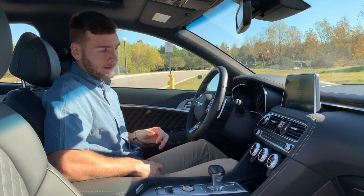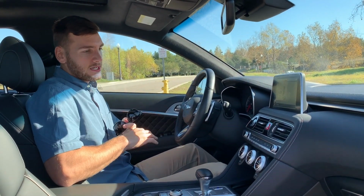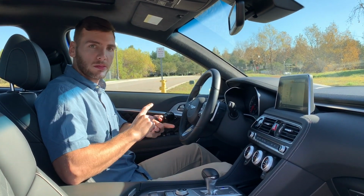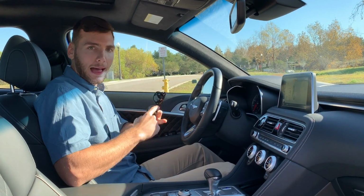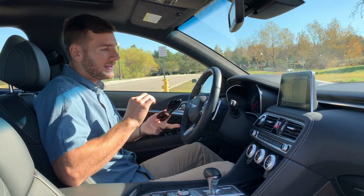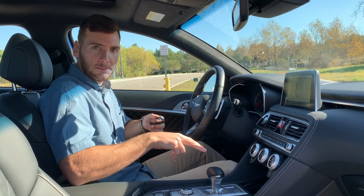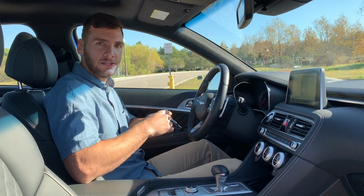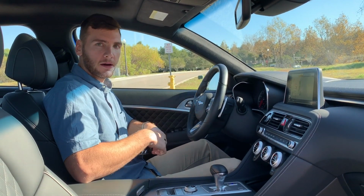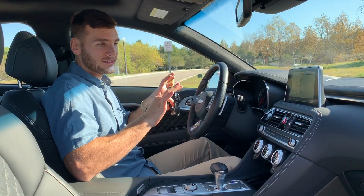That's at least a bit better. The G70 comes really well equipped as standard with leather seats, heated and cooled seats, an 8-inch touchscreen infotainment with Apple CarPlay and Android Auto, navigation, 2 USB ports for the front and 1 for the rear, all those active safety features, adaptive cruise control, blind spot monitoring, all that stuff. That's all standard in this car.